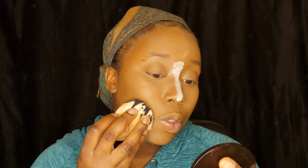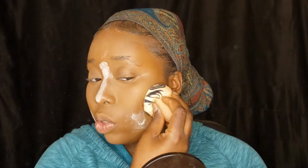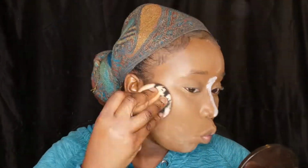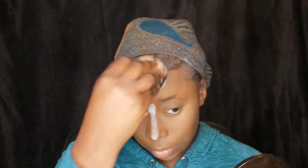The rest of the face, we're gonna take the butt of the sponge and we're just gonna pack that into the skin. Now that we've packed all of that into the skin, we're gonna go ahead and do the brows.